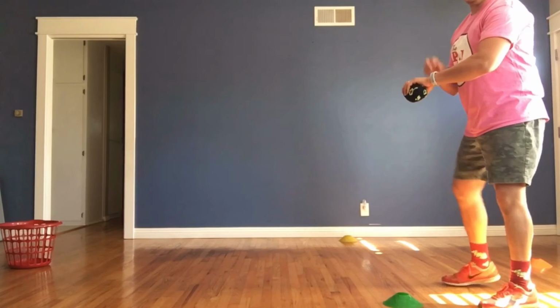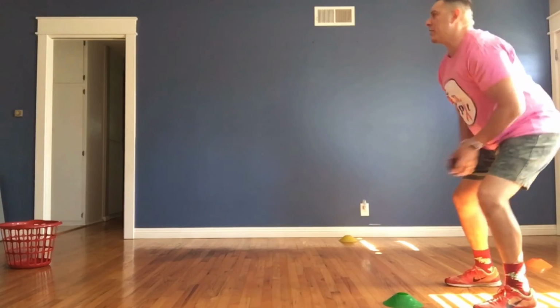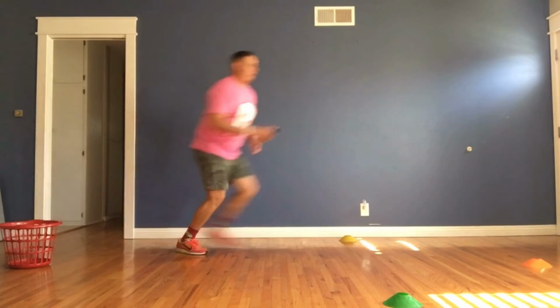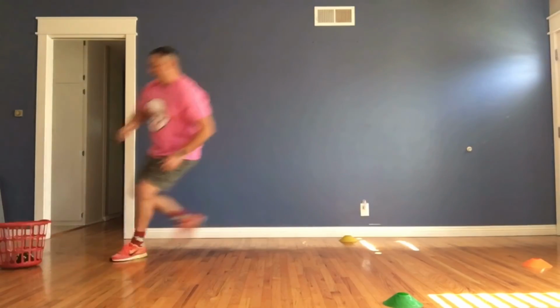All right, here we go. Starting in 3, 2, 1, and swap. 1, 2, jump shot. All right, missed. Going to grab it again. I have 1 minute to try to score as many points as I can. 1, 2, jump shot. Boom! 3 points right there.